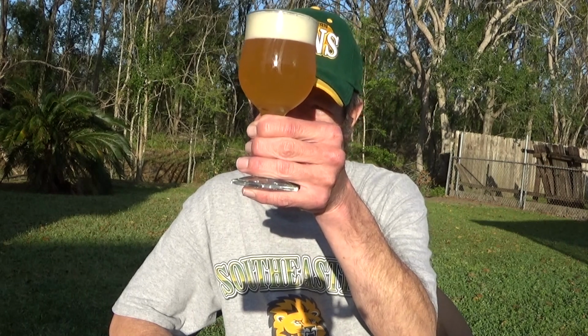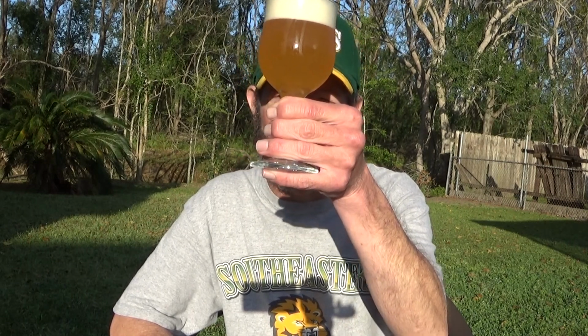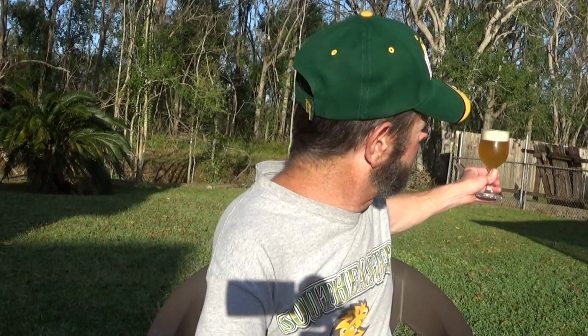Slightly off-white head, but mostly white, soapy at the top like dishwashing liquid. Translucent gold, orange gold, but not transparent.